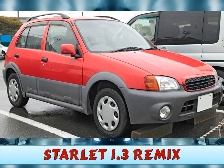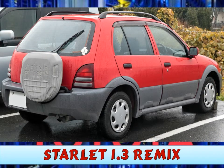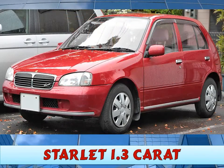Starlet 1.3 Remix SUV. The Starlet Remix came with rugged SUV style. It has over fenders, body cladding, roof rail, and spare tire mounted on the back. Starlet 1.3 Carat, more luxurious, 5-door.